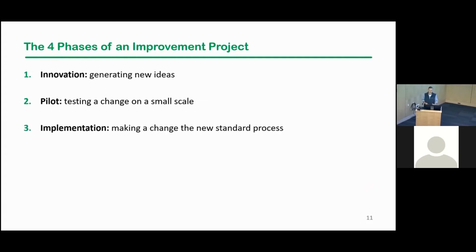finally leading to a point where, once you feel like you've really gotten all the bugs worked out, you move into an implementation phase, where you're actually embedding this new way of doing things into the way that care is being delivered, so it happens in a consistent way. And then finally, spreading that improvement to other areas.